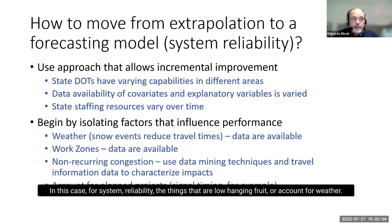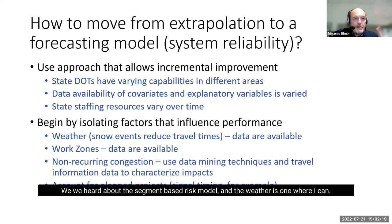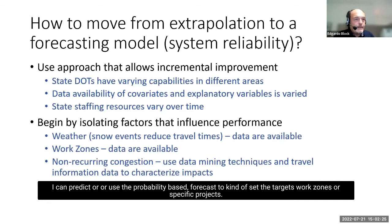In this case, for system reliability, the things that are low-hanging fruit are accounting for weather. We have snow events. They greatly impact travel time. So that may have an impact if it hits the 80th percentile on some segments. We heard about the segment-based risk model, and weather is one where I can predict or use the probability-based forecasts to kind of set the targets.